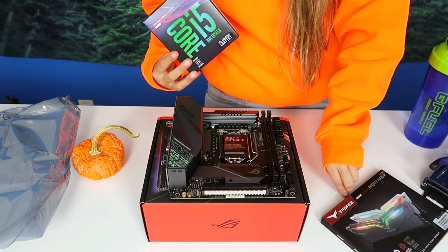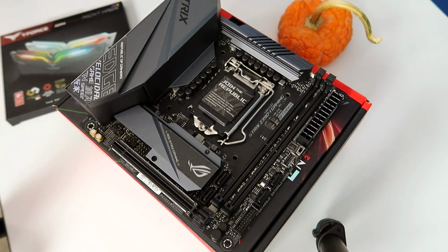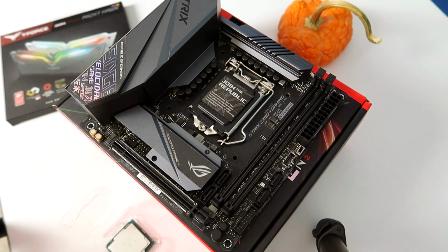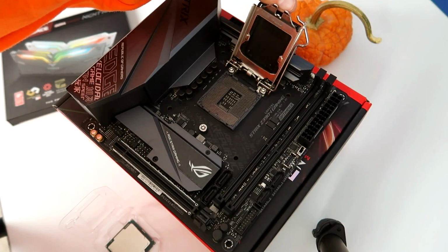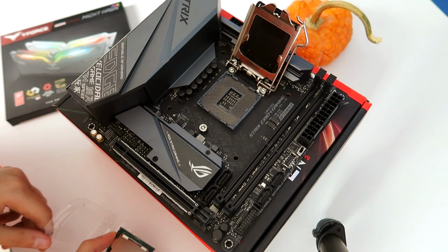All right, so we're gonna pop in the processor. We're also gonna pop in the RAM. Where did my knife go? Oh my gosh, this keeps happening. Where did it go? How did it end up over here? Ta-da! We have our little processor, and what we're gonna do is lift up this hatch right here. Gonna lift it up, and we're gonna place this in accordingly alongside the arrow.